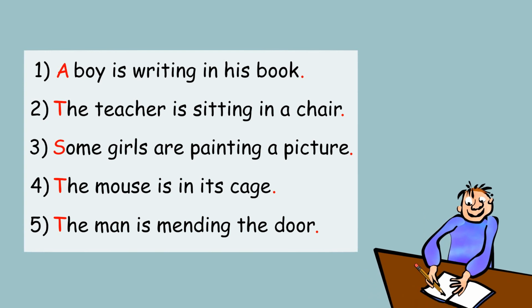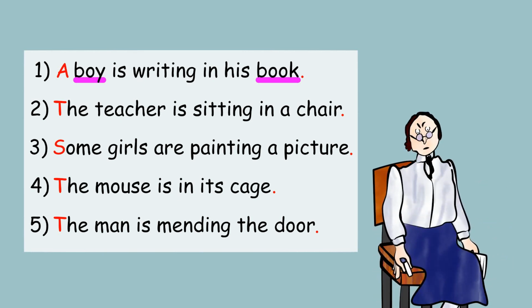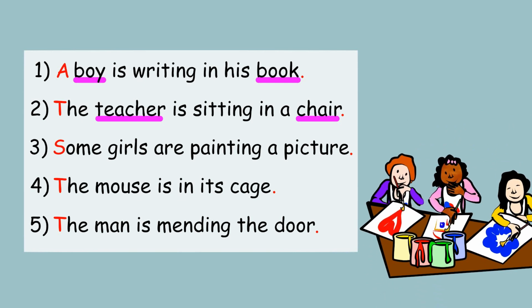A boy is writing in his book. Boy and book are nouns. The teacher is sitting in a chair. Teacher and chair are nouns. Some girls are painting a picture. Girls and picture are the nouns.